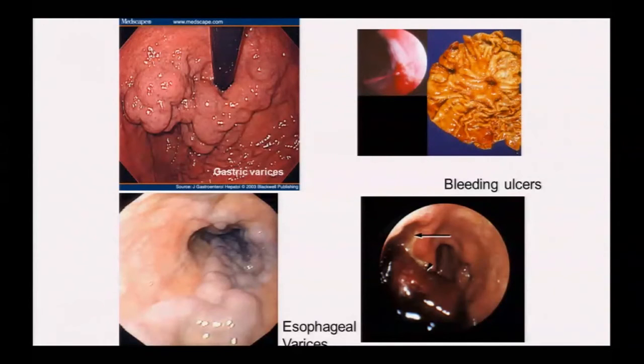So these are just some of the things that we see. These are actually gastric varices. This is a scope. These are esophageal varices.